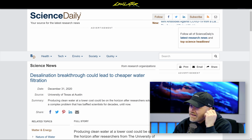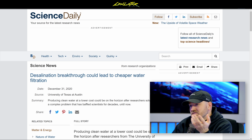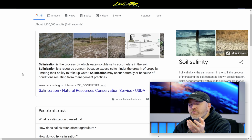Yes. So this is what the average person thinks, but this is a complex process. It goes by the name desalinization, and this is taking the saline, the salt, obviously, out of the water so that it becomes more usable. And there's been a breakthrough. Well, they're closer. They're closer.